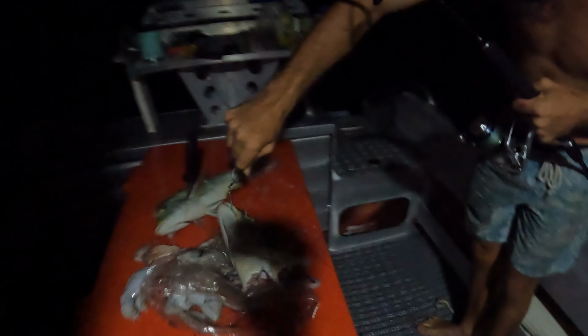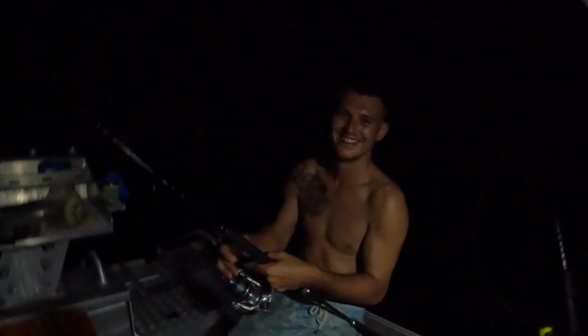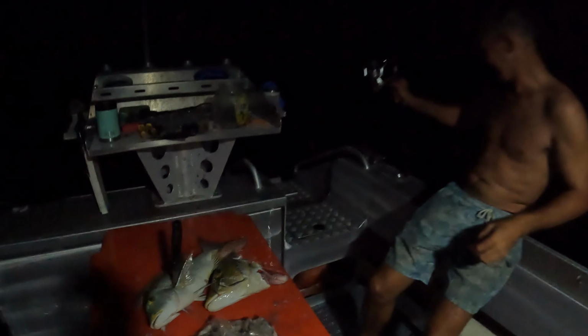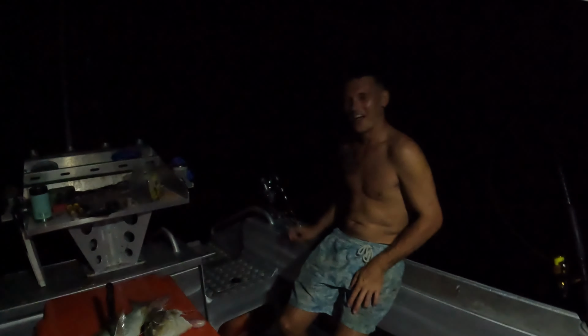I reckon she'll be a big red, mate. Oh no! Here's the geezer. Nothing but a head, mate. Nothing better than a bit of head. Be nice to have the body attached to it, mate. A thick body.